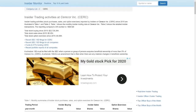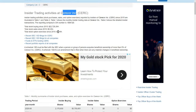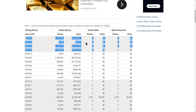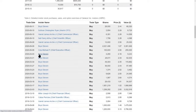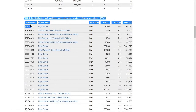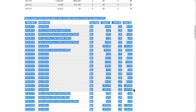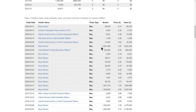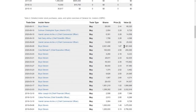So let's move on and look at the insider trading of Cerecor using this website here. You see here in 2020 all of this buying activity. Actually, this is the one I would like to show you. It has all the people involved here. So there's a lot of buying activity, some pretty big buying activity. So it's a pretty good sign.